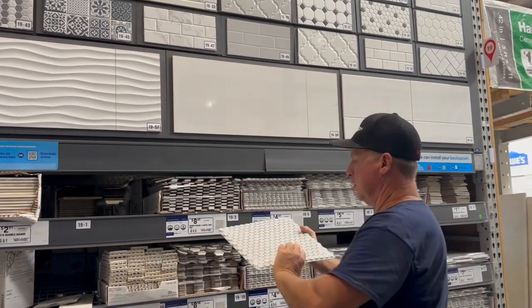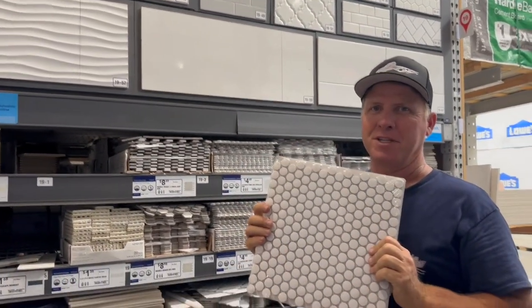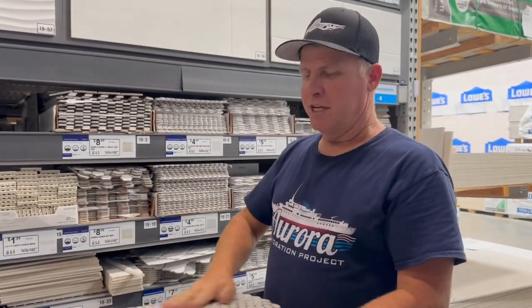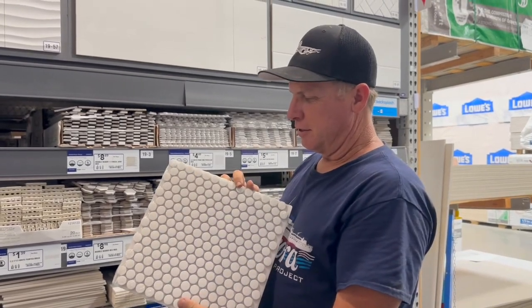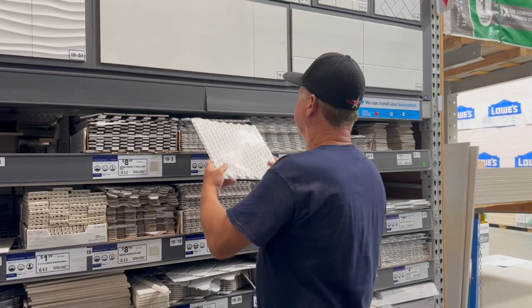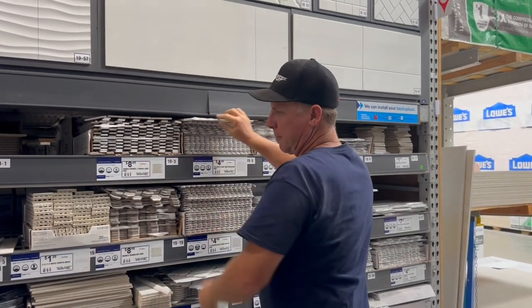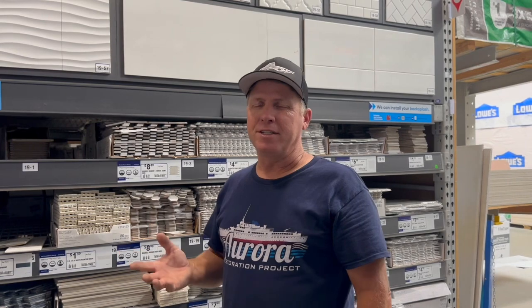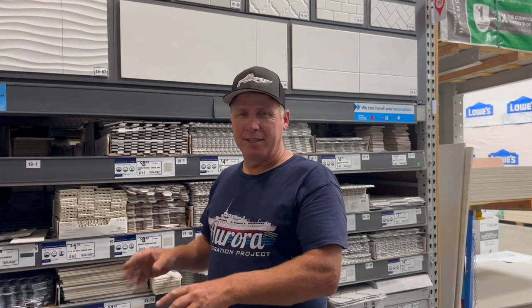Actually kind of partial to the little round ones because I think that they would be easy to place. I could slip these in there and they would be nice and flat. So these things seem to be one of my favorites so far. If you have ideas for tile, then send me a link to what you can find. I'm going for the 50s and 60s look. Send me a link to whatever tile that you think would look best in this bathroom.